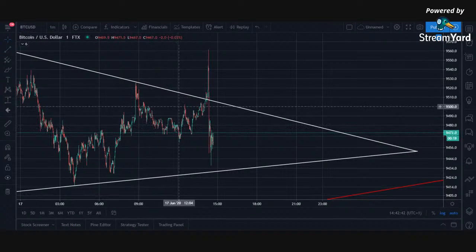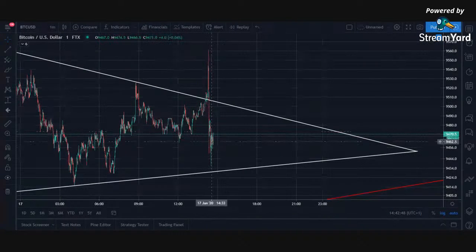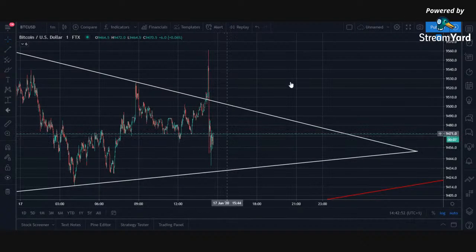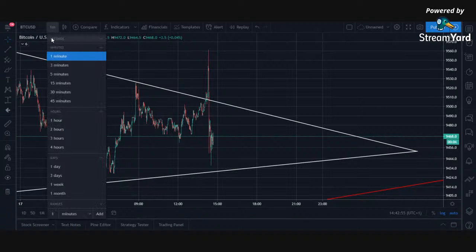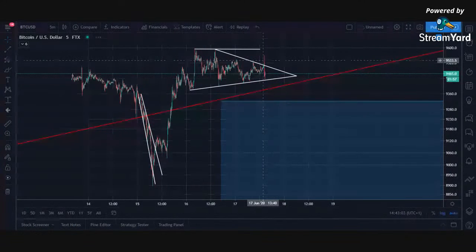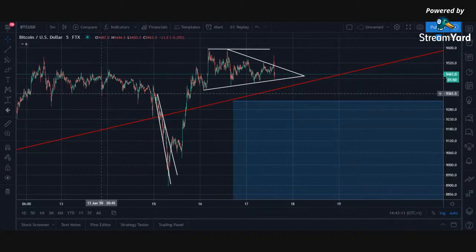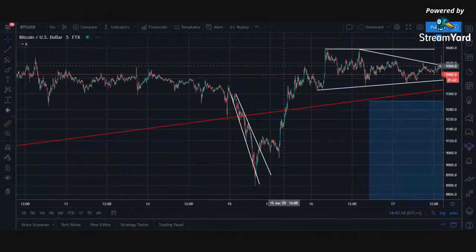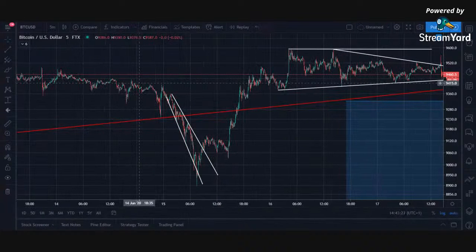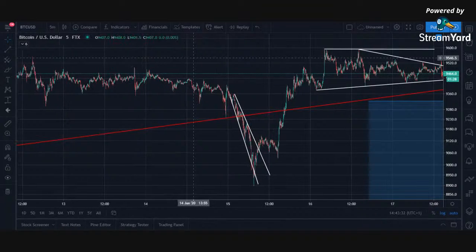So Bitcoin just created this weird pattern here. Kind of made a wick to the upside, then to the downside, then it stayed stable. And I was just looking at the charts here, and I've seen this pattern before. It wasn't that long ago. So let's see if we can find it. Like we can see here, it wicked to the upside, went down, made a little bit of a recovery, then I guess the dump started happening.